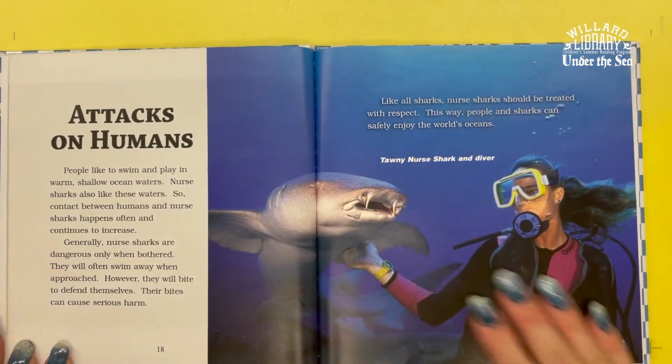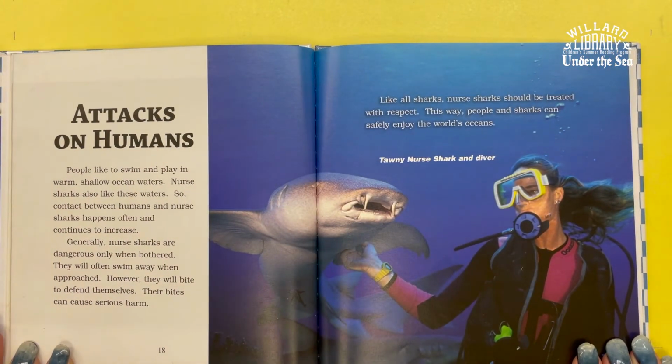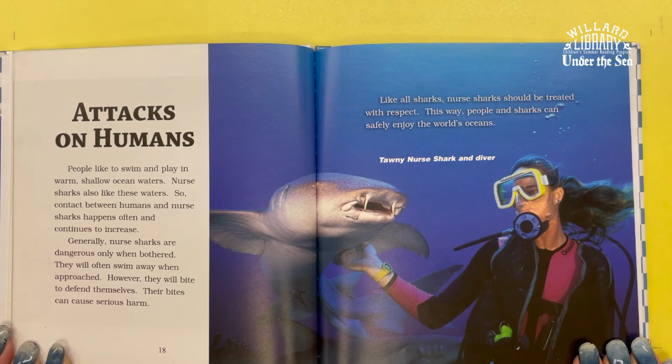People like to swim and play in warm, shallow ocean waters. Nurse sharks also like these waters, so contact between humans and nurse sharks often happens and continues to increase. Generally, nurse sharks are dangerous only when bothered. They will often swim away when approached. However, they will bite to defend themselves. Their bites can cause serious harm.